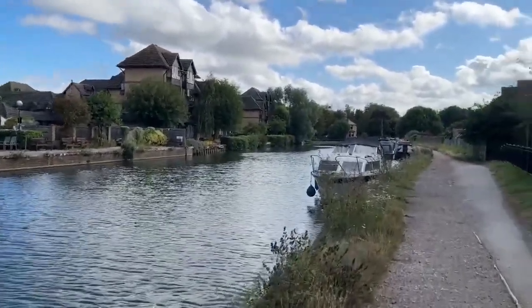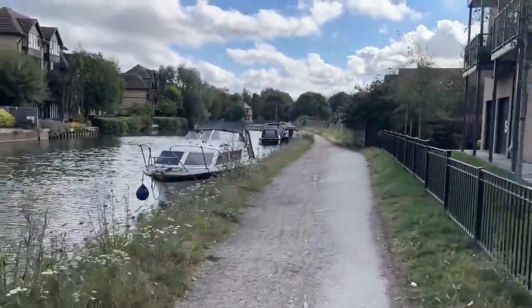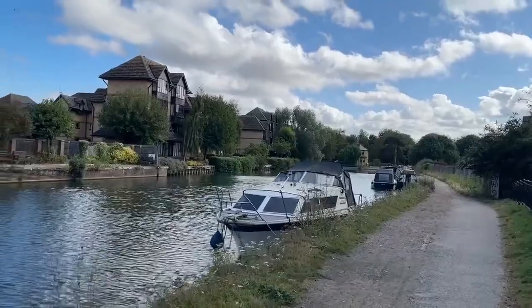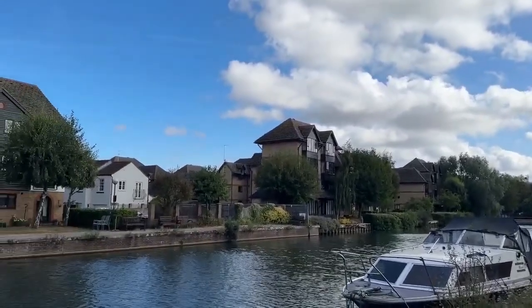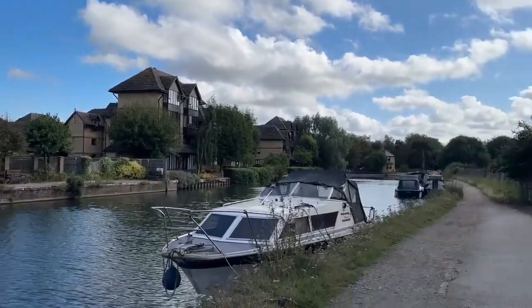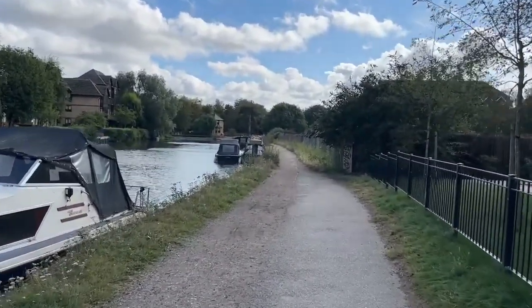I think I've just seen a massive A380 circling around over there, which I can only presume is heading towards Stansted Airport. It's gone into the clouds now. I'm fairly sure it was an A380, and I just caught a glimpse of it before it disappeared. Stansted Airport's not that far from here.